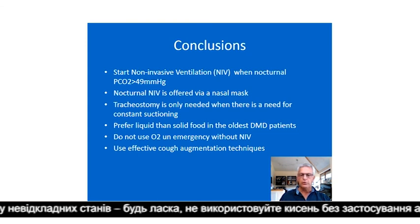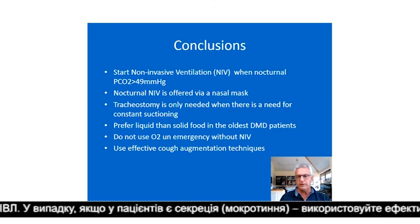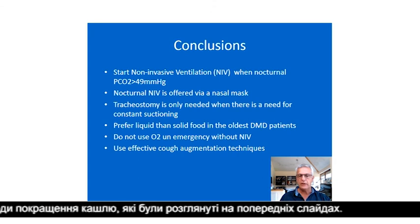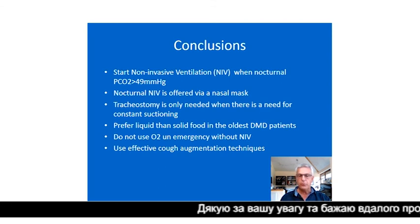During emergency, please do not use oxygen without non-invasive ventilation. And when patients have secretions, use effective cough augmentation techniques that we just saw in the previous slides.